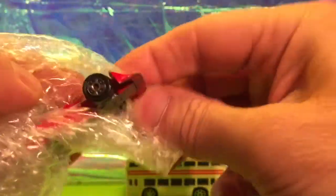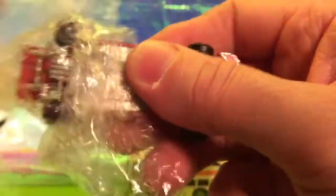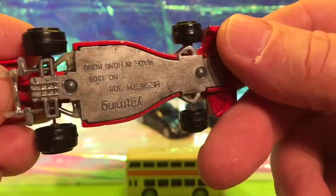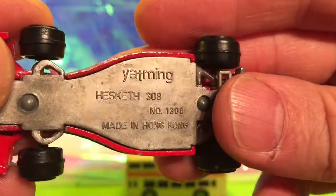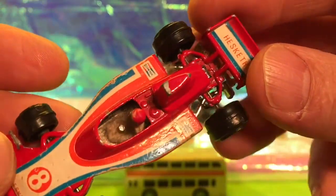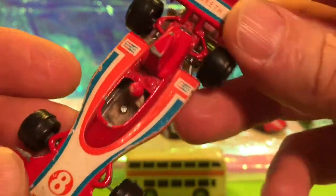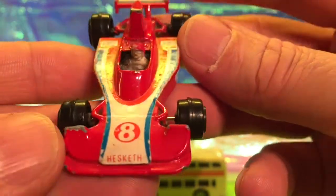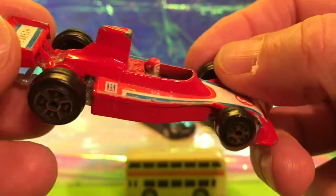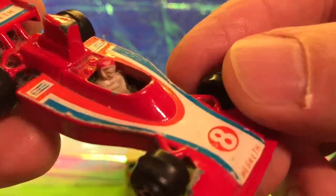What's this? It looks like some sort of Formula car. Let's have a look. There we go. Oh, Yatming. Let's turn it on. What's this? A Hesketh. I remember the Hesketh racing team. That's a pretty cool car, actually. There we go, the Hesketh. It's sort of from around about 1973 or something like that. See, we've got a little driver in there.